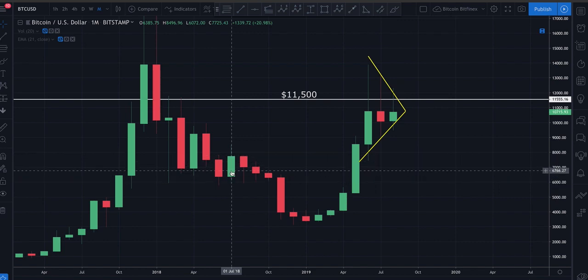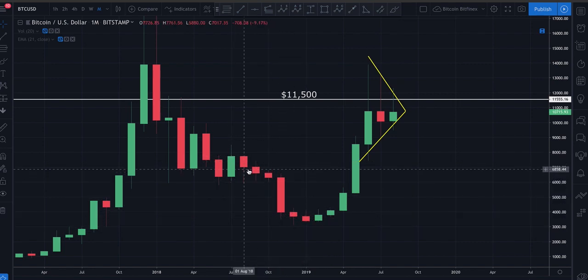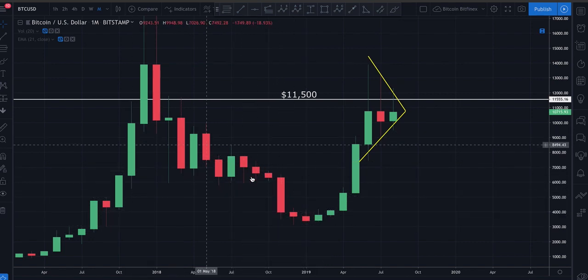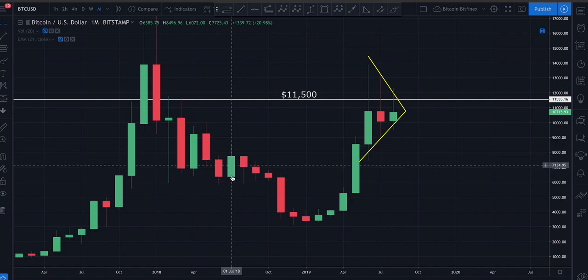It was this candle right here, the month of July in 2018. This was the last swing high of the bear market before we finally completely collapsed, broke down below 6,000, that major support at 6,000, and then eventually found the bottom at around $3,150. So what was that last swing high of the bear market? This candle right here, it was at about 8,500. That was the last swing high. So that was the last major resistance before just completely crashing.